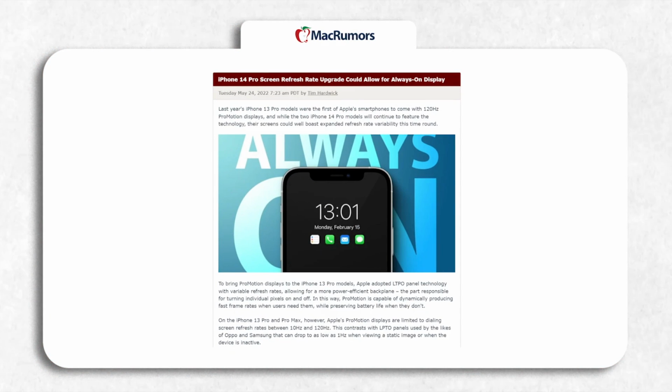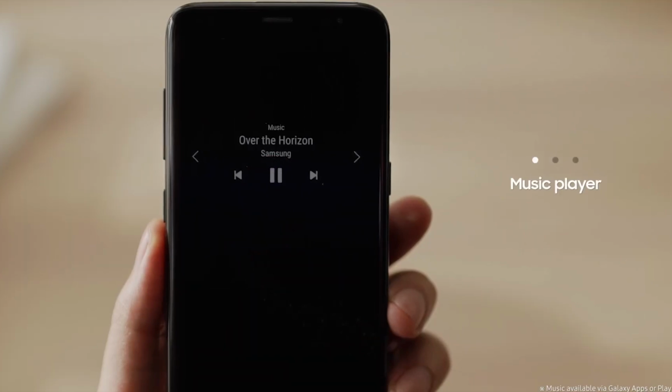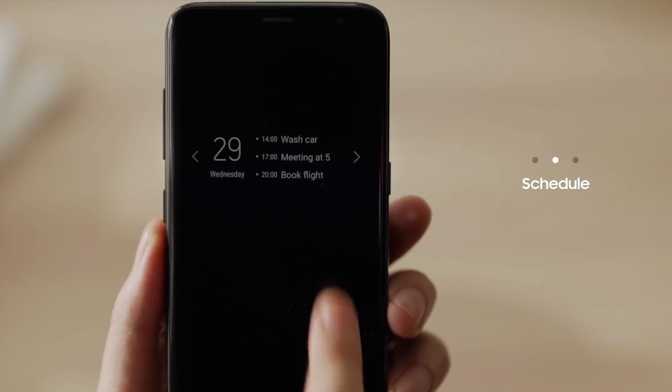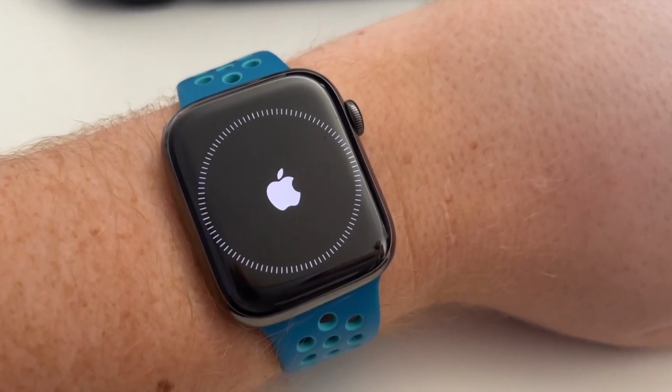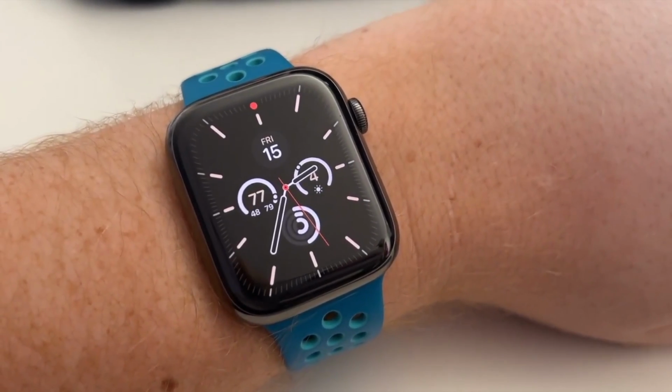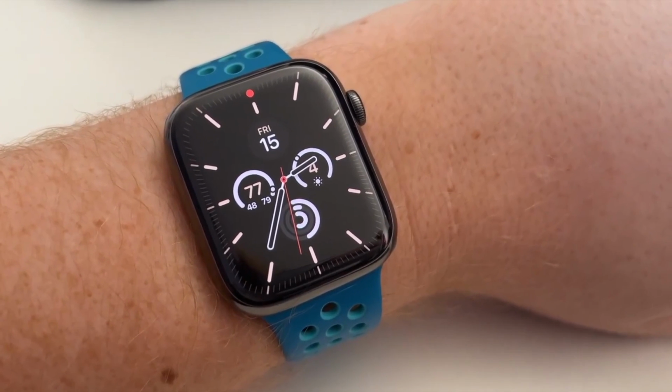Ross Young, the display analyst, expects the iPhone 14 Pro variants to be capable of dropping the screen refresh rate to as low as 1 Hz, thereby paving the way for always-on display functionality, and at the same time, providing a longer battery life. By the way, Apple Watch Series 5 and later already have the always-on functionality, which lets you show the time and other information at all times. So don't be surprised if we see the same on the iPhone 14 Pro lineup.